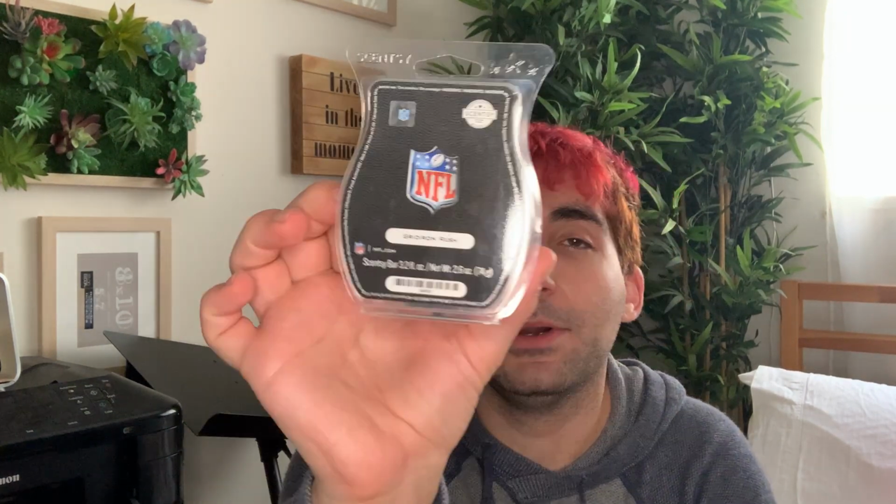Next, we have a bar of NFL's Gridiron Rush. This was a licensed football bar. It's fresh grass and sandalwood, and then citrus and apple or something like that. Or citrus and lemon or whatever. Anyways, it smells like you're at a football game, like the turf itself. And it's surprisingly pretty accurate in that sense. But I didn't necessarily need my place to smell like a football stadium or the AstroTurf, so I took it out of my club, but I enjoyed getting another bar of it while I could.